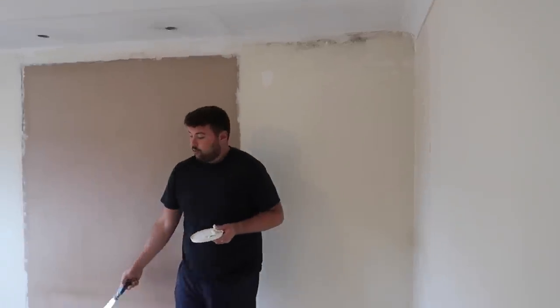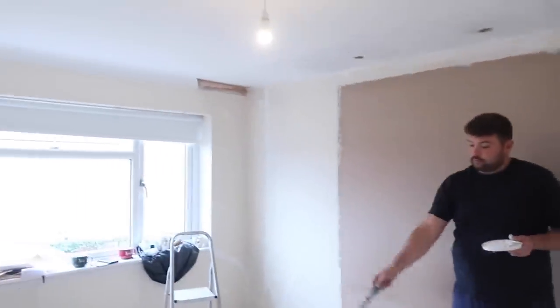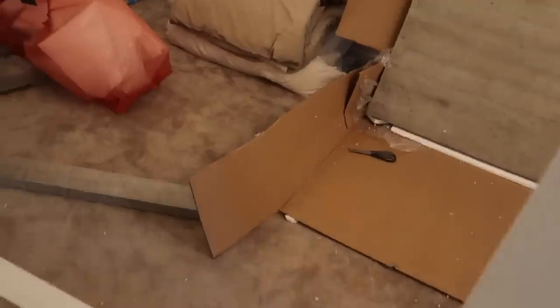Doing more filling and cutting the coving out. Oh, right. We're measuring the coving up and we're getting it cut to size. And I've just spent about the last half an hour unpackaging this. I probably should have left this to Jordan or at least asked for some help.